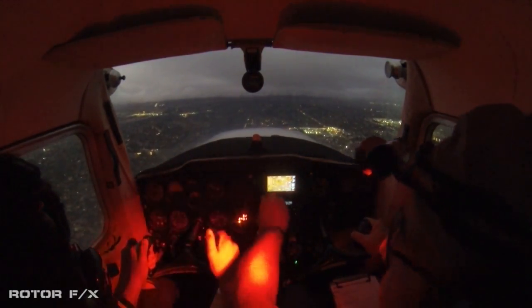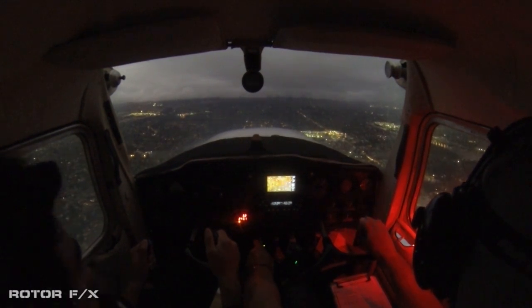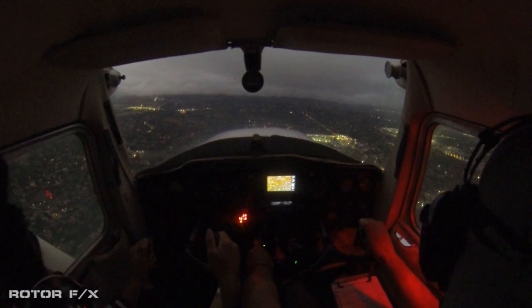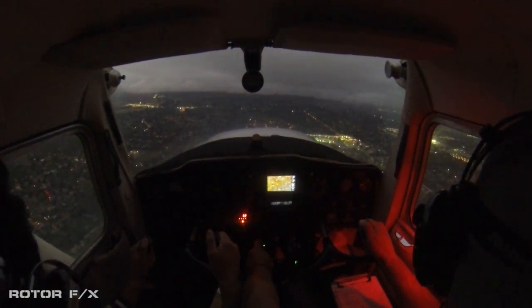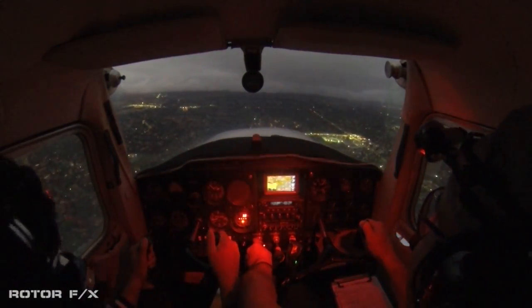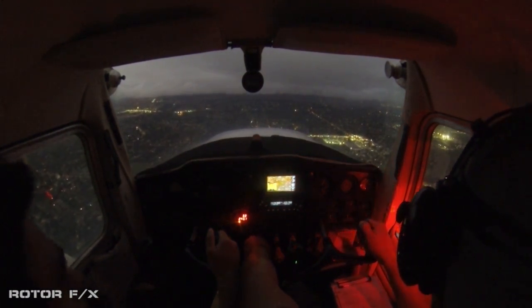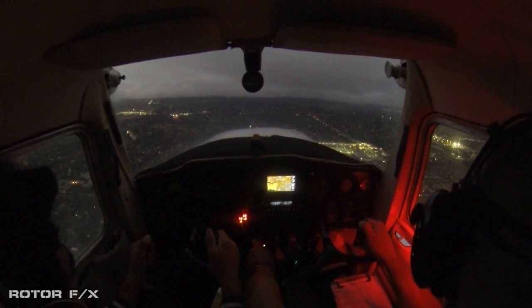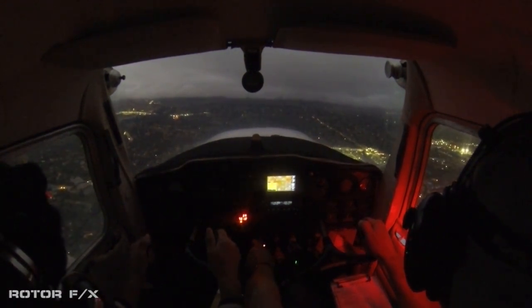Santa Susana Pass. Van Nuys Tower, Cessna 61221, negative on the traffic. Cessna 221, they're just to be in San Fernando Reservoir. Roger, looking for traffic, 61221.